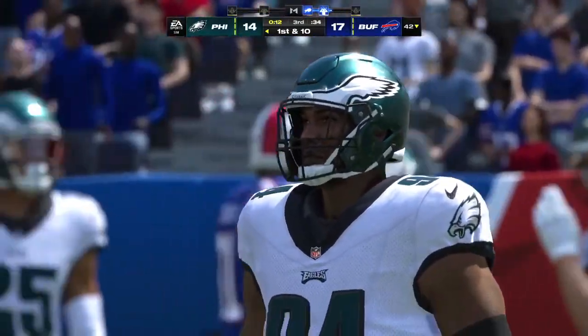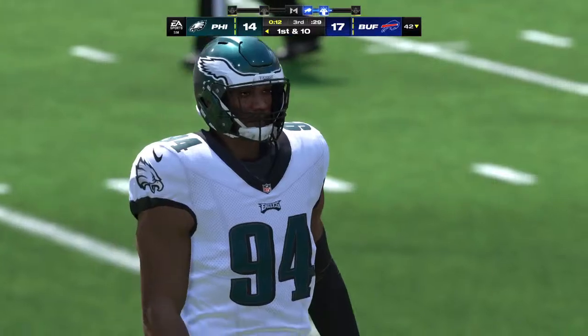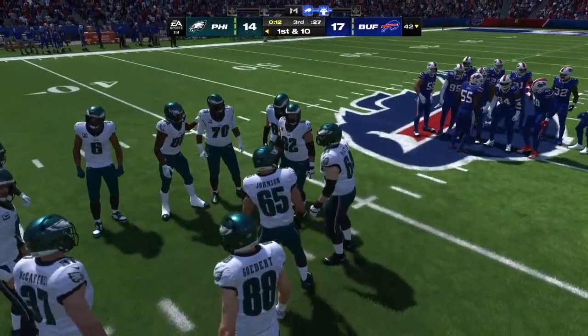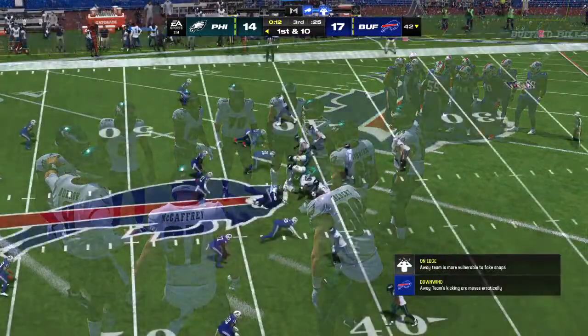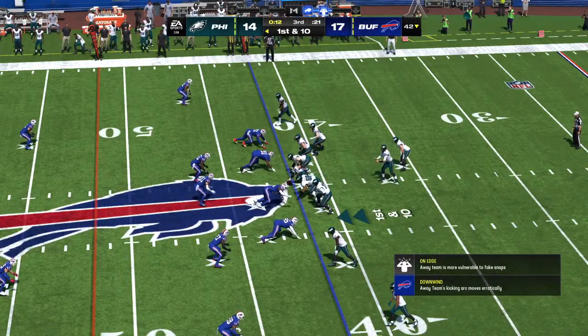Here's the Philadelphia offensive unit now as they head out to take over possession. And our game's hit a little bit of a lull here, a little bit of a snag. Punts on back-to-back drives. And old school coaches don't necessarily mind that.